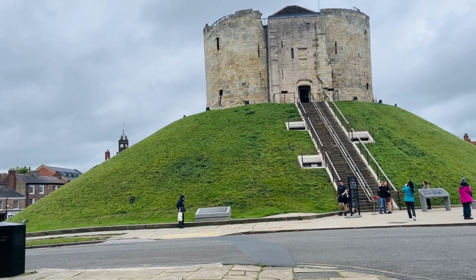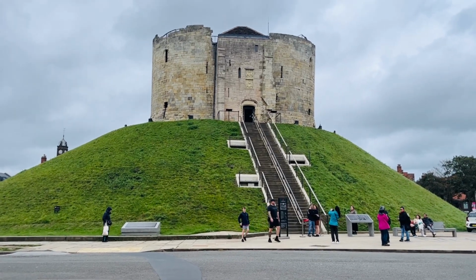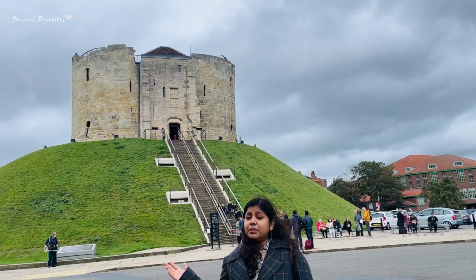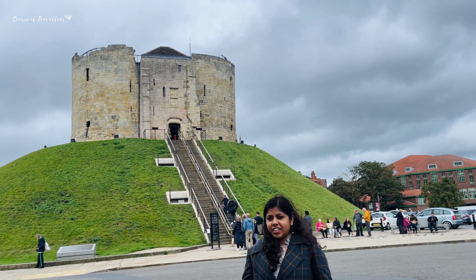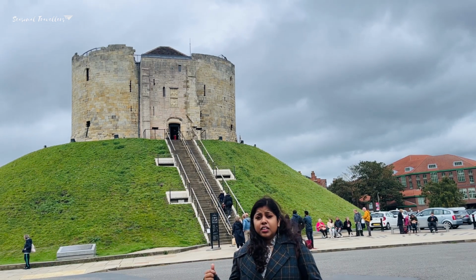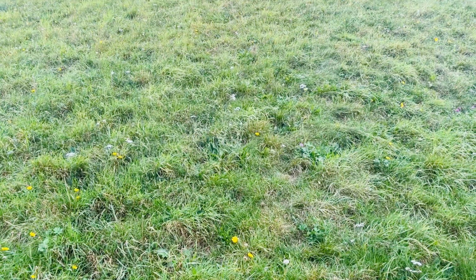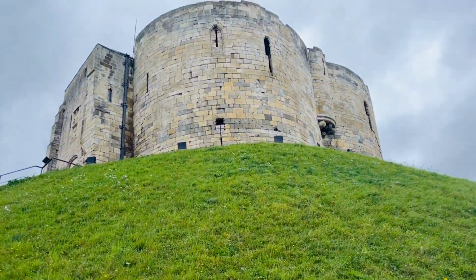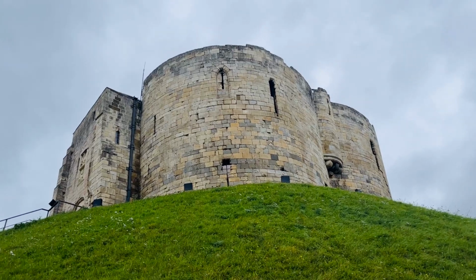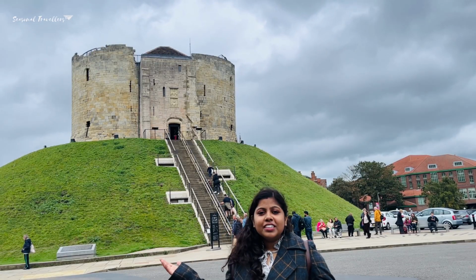This castle has got a history that's very old. Initially it was built by the Normans. In the 10th century, William the Conqueror started building this castle. It was a wooden castle at that time, and then it was burned for some reason. After a long time, around the 13th century, Henry III again started building the castle using stone, and now you can see this one in the heart of the city.